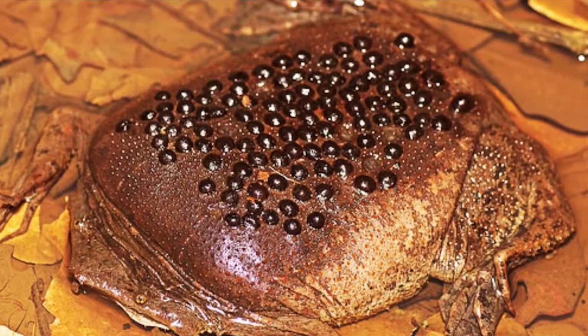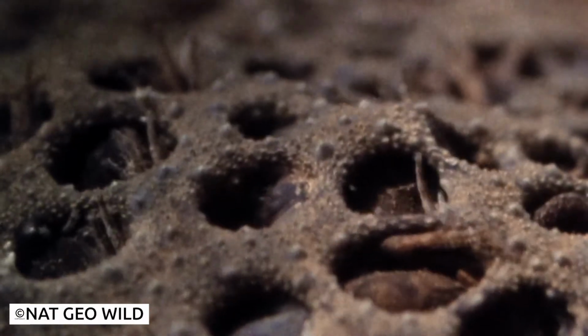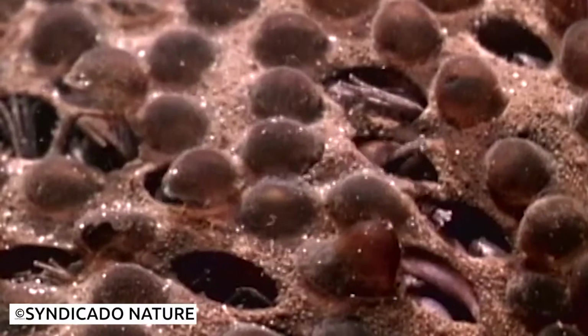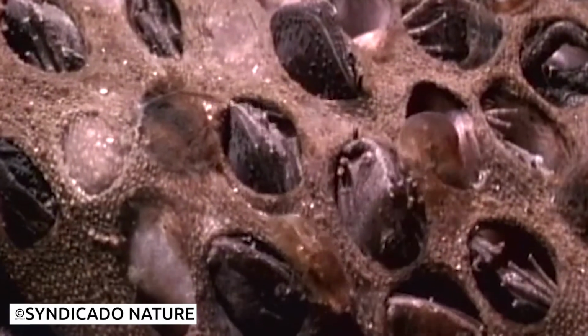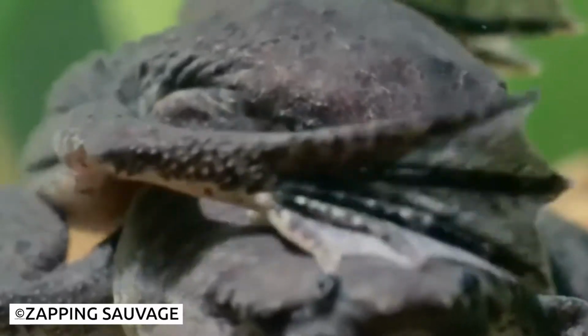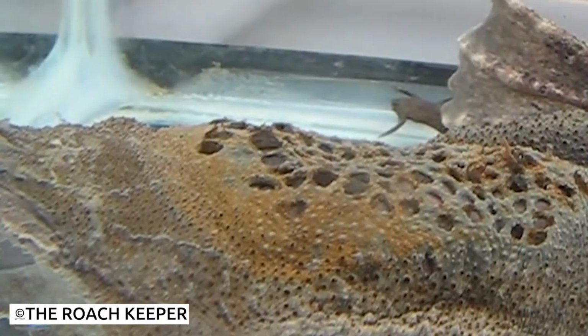A Suriname toad is also known as pipa pipa and is a species of frog found in the subtropical or tropical forest. But that isn't what interests us about the Suriname toad. When the Suriname toad wants to mate, the male toad makes a snapping sound that attracts the female toad. If the first date is a success, they plan to have a second date.